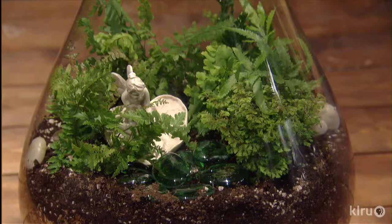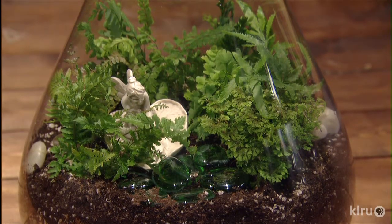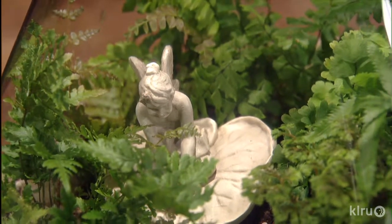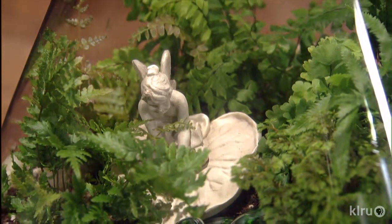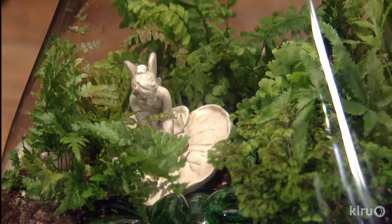Right. Well, you've brought some beautiful examples of these, and one that I'm looking at right now, a beautiful glass vase, but lots of things planted up in it. Yeah, that one is particularly done with all ferns. It'll do well in that environment. And then I added a little fairy to go in there to do the fairy garden too. Okay, so you've blended the two things there.